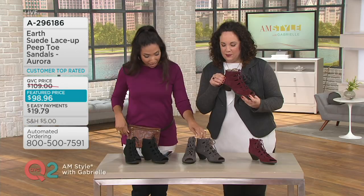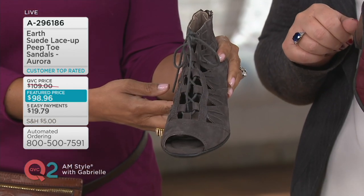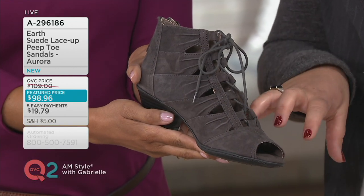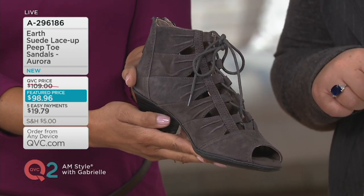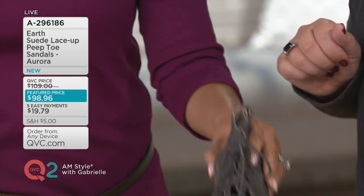And then next up, we have dark slate, which is going to be your gray. And only 2 dozen remaining in the slate. If you can get that, it is a great neutral, because that will go with everything in the wardrobe. Well, if you wear a size 6.5 or 12 in medium, then that's all you.